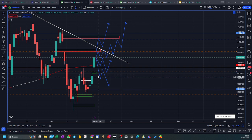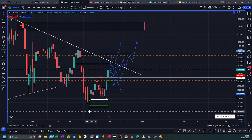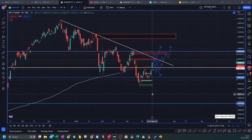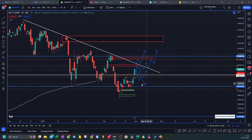And one more thing, if the market closes below 39,950 levels, then the market won't halt till we break this low. So it's better to be prepared for all the scenarios. And if the market is in this fourth scenario, then aggressive shorts can be taken only after a daily close below 39,950. Till that time, short trades on Bank Nifty are not at all advised.